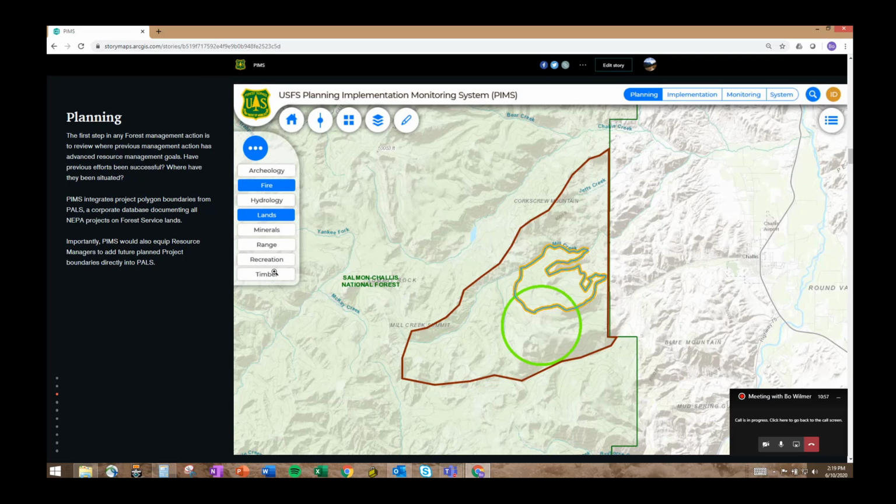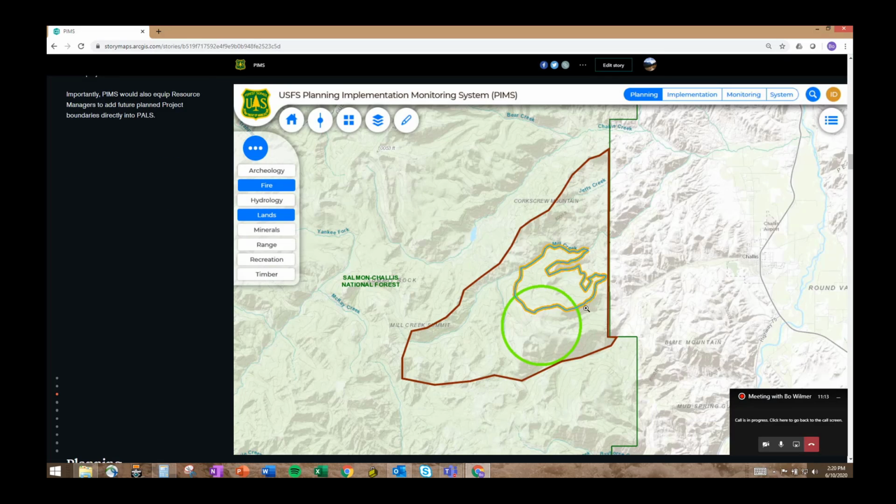Similarly, we could turn them all on and we would see all the cumulative representation of all the projects that have occurred historically across the landscape. That's a really important data set and an important understanding to achieve before we propose any new projects. We'd like to understand if work has been done there before.